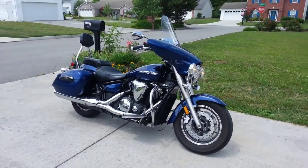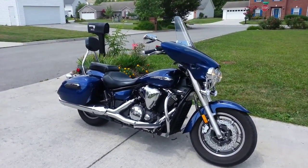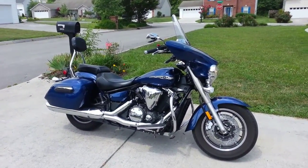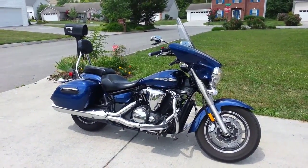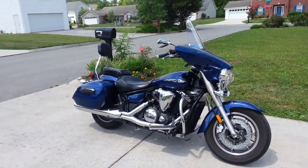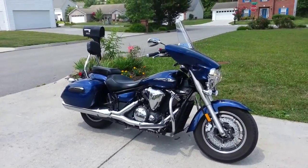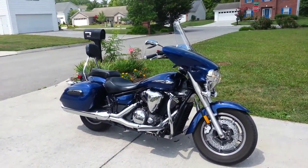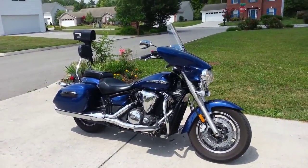I bought it brand new February 2014, right off the showroom floor. The only miles it had on it was from me test riding it and the original setup test ride that the mechanics do when they put it together. Since then I've added a few things to it. I'll go through those and I'll put pictures of the bike as it progressed into the video.